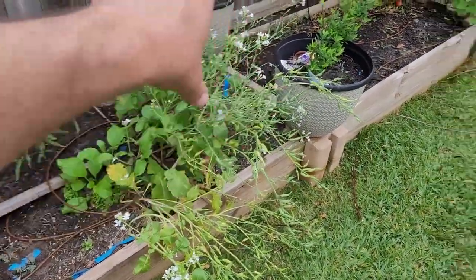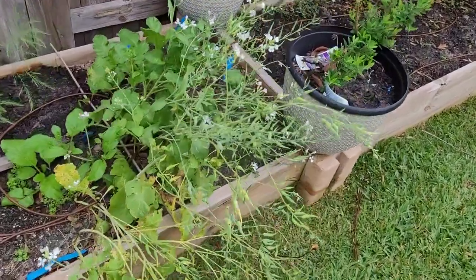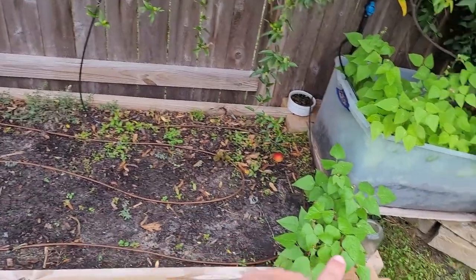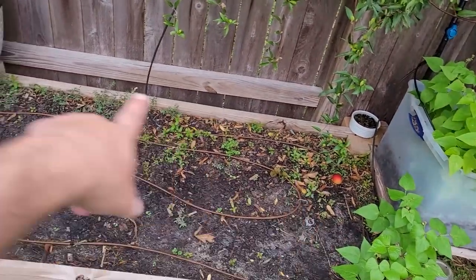These are all radishes that I've just let go to flower just to bring in beneficials. These are all going to be out of here very, very soon. Okay, I am super disappointed in this bed right here, except these beans are doing good. These bush beans are going crazy. But this bed is bothering me.